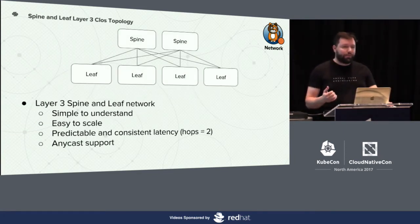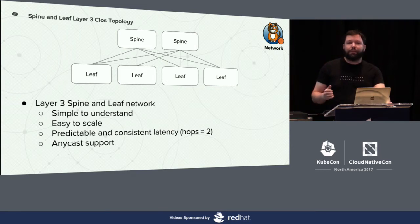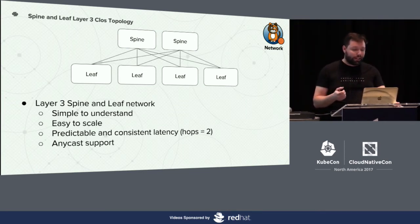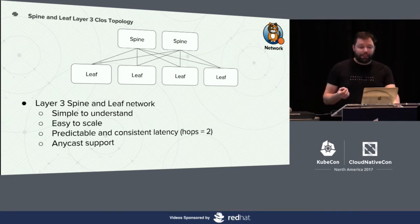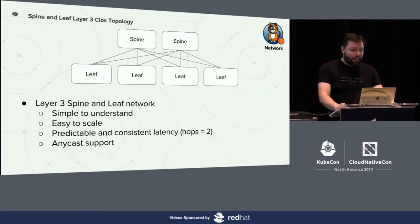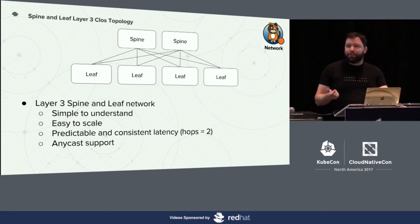So in our data center, we've deployed what's referred to as a layer 3 Clos topology. So this is a spine and leaf architecture, and all of these leafs are layer 3 networking. So each rack only communicates with each other rack over layer 3. And this makes it very simple to understand because the spines aren't doing any processing, and all of the leafs are their own layer 2 domain. So any MAC addresses aren't seen by any other racks. And this makes it really easy to scale out and predictable and consistent for any network communication, because anything communicating in one rack is going to have at most two hops to get to another rack. And this also gives us the ability of having Anycast support as well.